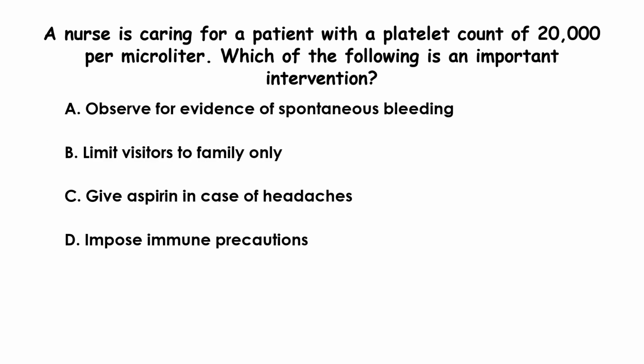Question 11. A nurse is caring for a patient with a platelet count of 20,000 per microliter. Which of the following is an important intervention? Option A. Observe for evidence of spontaneous bleeding. Option B. Limit visitors to family only. Option C. Give aspirin in case of headaches. Option D. Impose immune precautions.